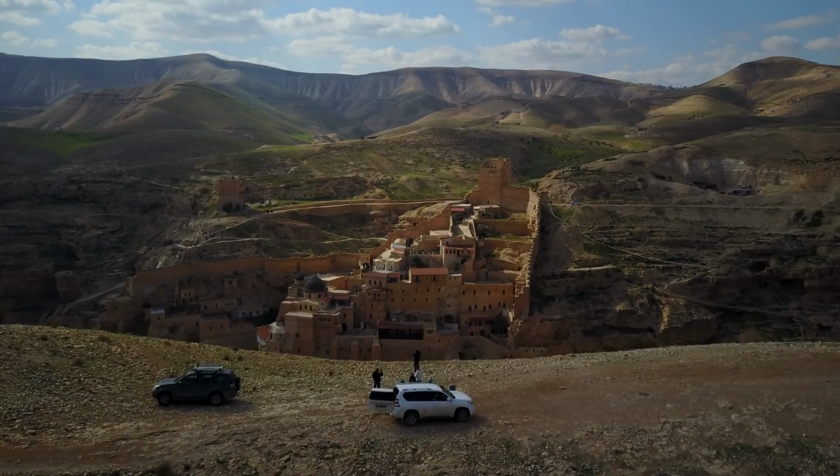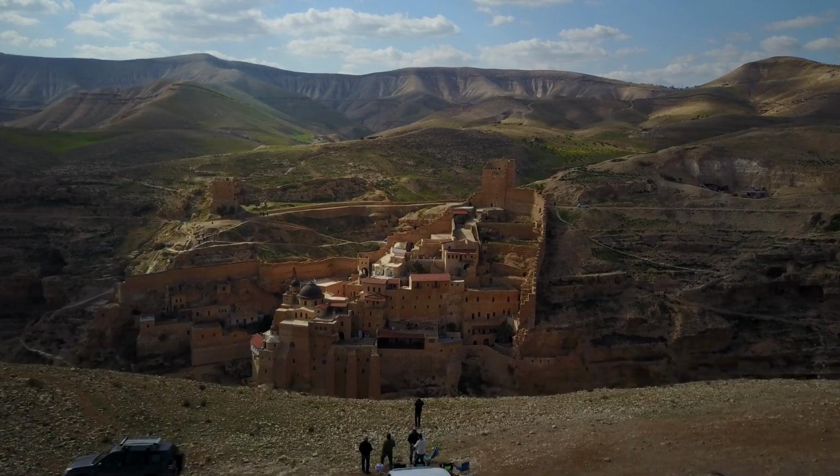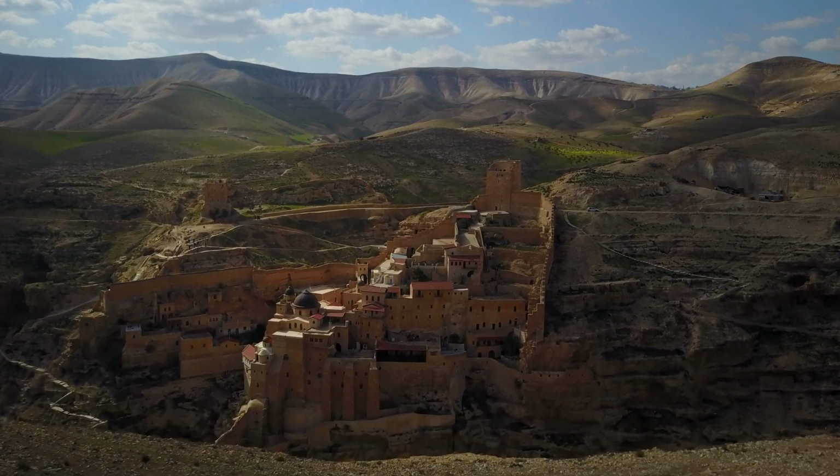When your feet stand in the sand of the Judean desert, you can almost feel the powerful history and imagine the patriarchs who might have stood on the same spot where your feet now stand.